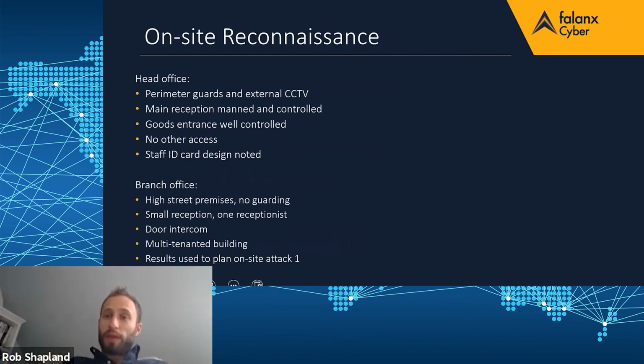So the next phase, after we've decided on a rough plan of action, we know that we need to break into one of their offices. We know that we want to use a username and password. The next phase is to do what we call an on-site reconnaissance, or a recce, of the target buildings. This is where we go in person to the building that we're going to try and break into. And we basically spend all day there, a bit like a stakeout in the movies, where they're sat in a white van with some donuts and watching somewhere. It's a bit like that.